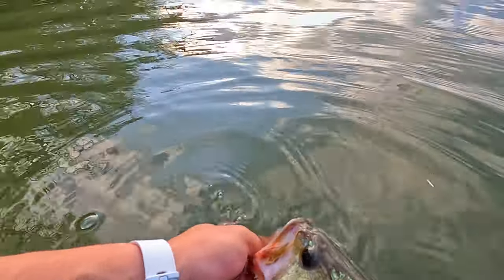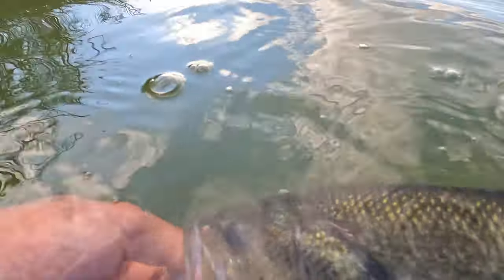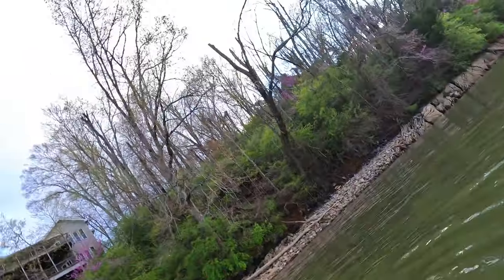Let's see if we can have these puppies right here. There's one, and here's the other. Oh, they went quick. Well, they went by really quick, so that's a good sign. Now let's get back to fishing.